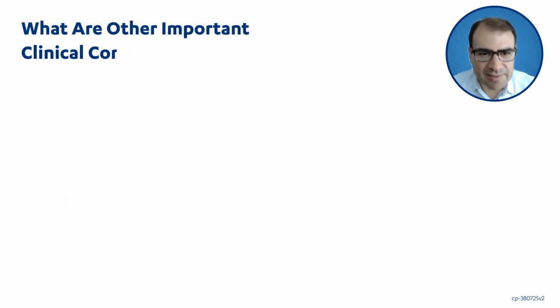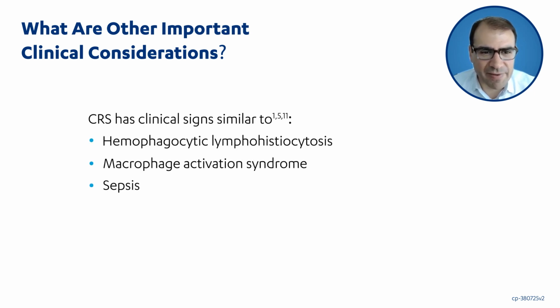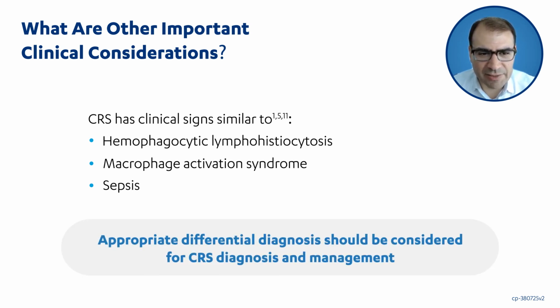CRS has clinical signs similar to those of sepsis. It is important to consider infection as an alternative or coexisting diagnosis. Rarely, bispecific antibody or CAR T-cell therapy can be associated with hemophagocytic lymphohistiocytosis, which can occur simultaneously with, separately from, or in the absence of CRS, and has distinct management guidelines. Appropriate differential diagnosis should be considered for CRS diagnosis and management.